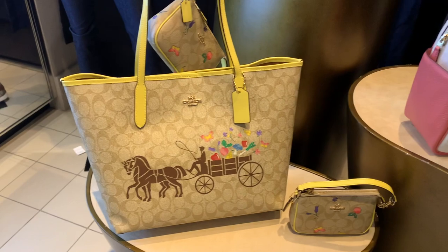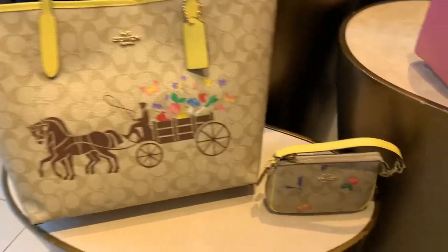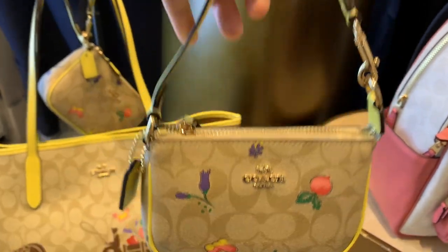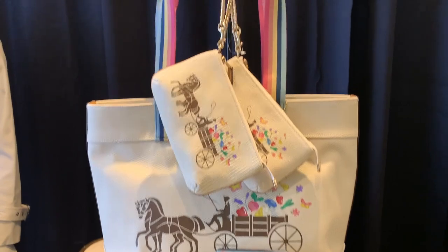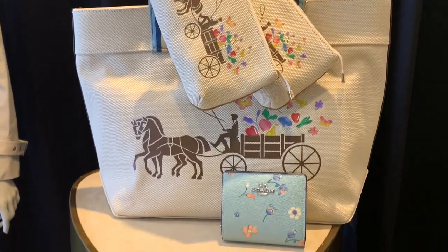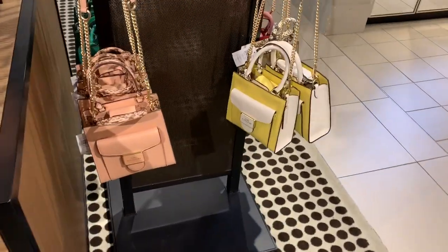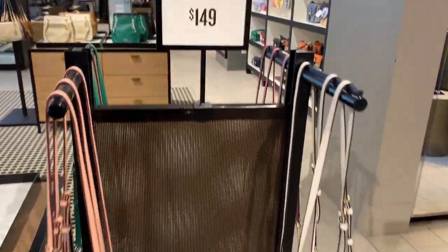Book bags are in. They had tons of them. Just look at all these bright, vibrant colors that they're mixing in with the Coach monogram. I love every little detail. It just makes you want to be outside and enjoy the sunlight and all the beautiful flowers that spring brings. They have these little crossbodies for about $129 and $149. I love the colors.